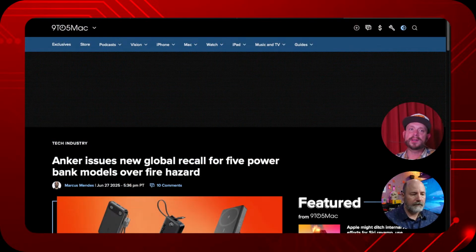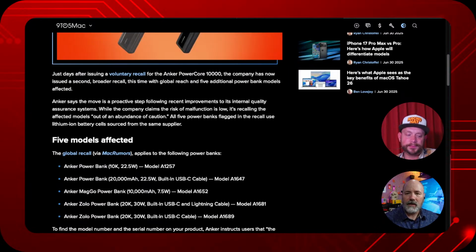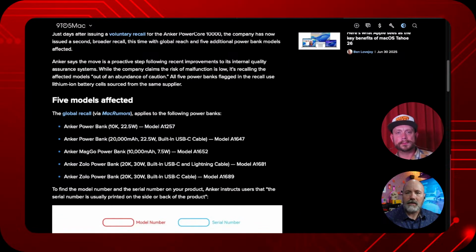Yes. And I did want to mention, I think it was just last week or two weeks ago, we were talking about the Anker power bank recall. Well, they've issued a new global recall for 5 power bank models over fire hazard. And I'm hoping one of those in the new recall isn't the one they're replacing the ones in the last recall with. Mine's the Nano. So it's none of those.